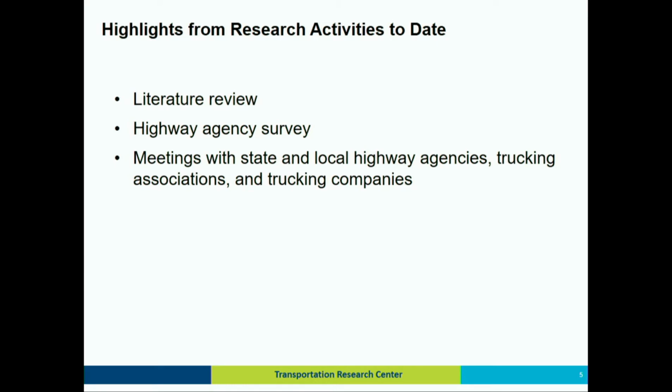So since this research isn't finished, I can't report on what's in the guidelines or anything like that. So I'm basically drawing some highlights from what we've done so far, which is a literature review, a survey of highway agencies, and what I'm enjoying the most is meeting with various highway agencies in person and having discussions about how they manage their facilities with consideration of trucks.